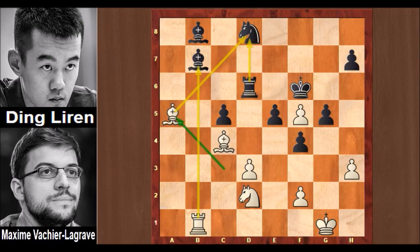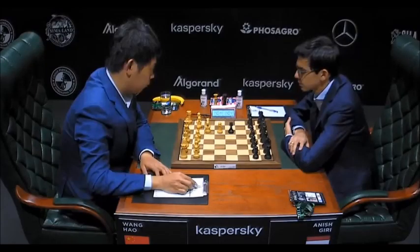Who could have thought that he would start the tournament with 2 losses? MVL was a last-minute replacement for Timur Rajabov, but the fact that he did not have much time to prepare so far does not seem to have bothered him. He is one of the co-leaders after 2 rounds. And that leaves this game, Wang Hao with the white pieces against Anish Giri with the black pieces. That was the last one to finish, and it lasted 61 moves.